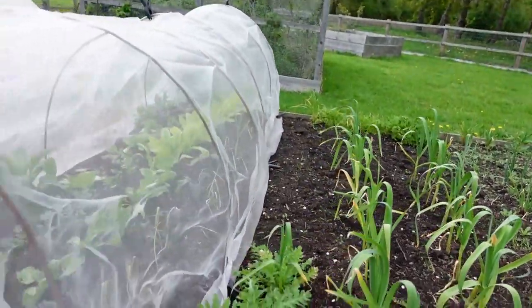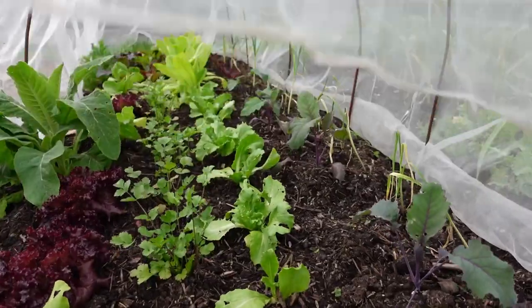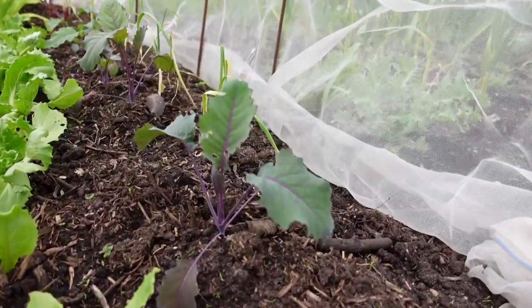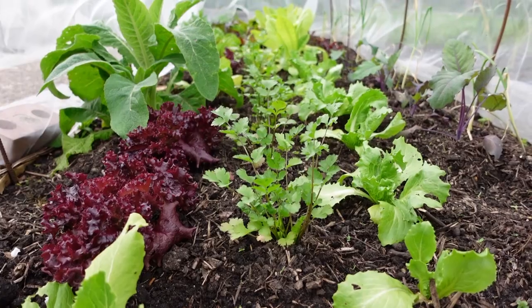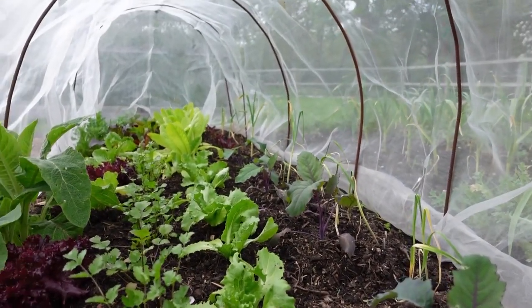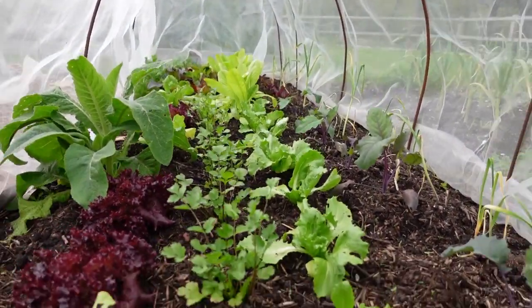Right, next bed. It's got the salad. Got some cauliflower. Iceberg lettuce, coriander, and some other mixed lettuces. All along. Got some garlic in there as well. Yes. We really need to harvest and everything.